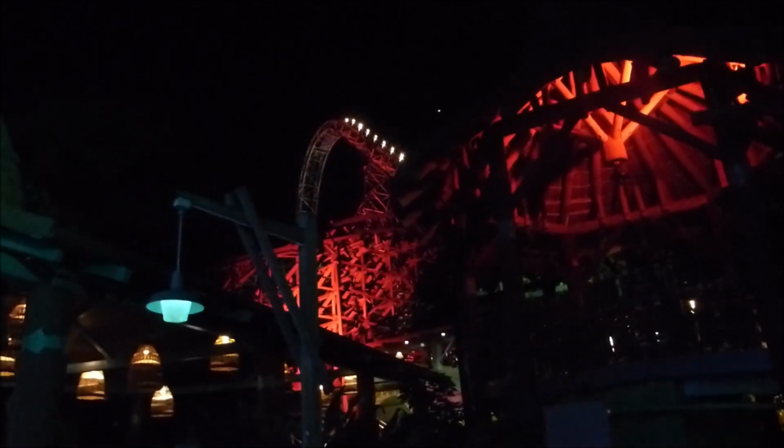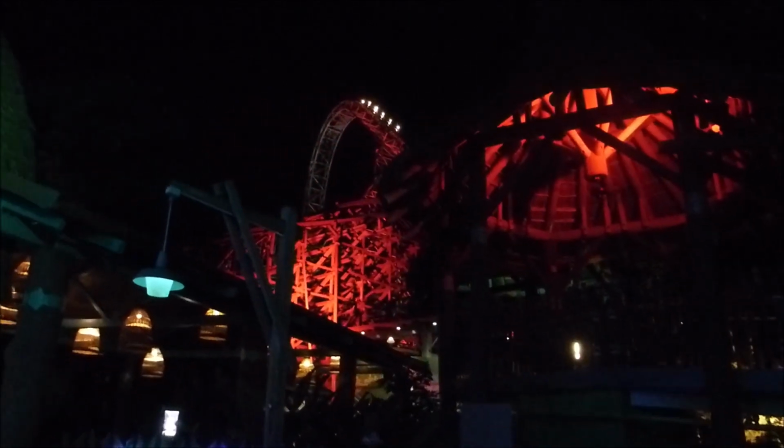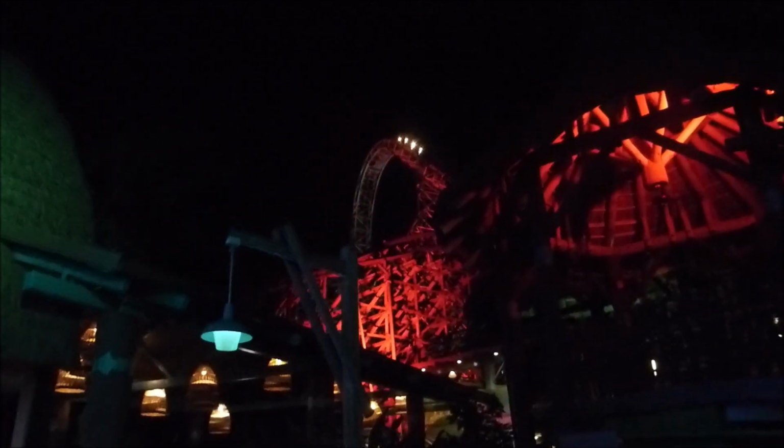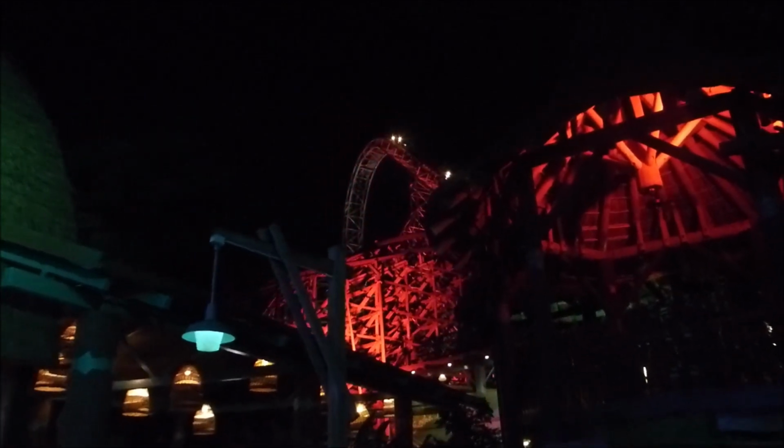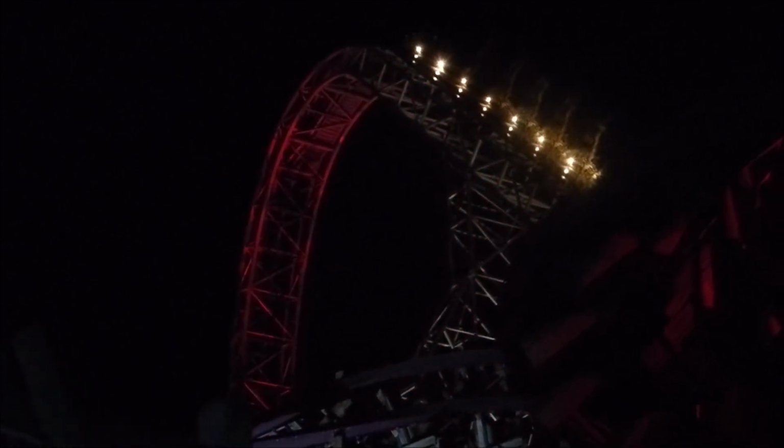And like I said, I could have easily gotten more because the line was short the whole time, but I was doing other things. If I only wanted to do Iron Gwazi, I could have gotten about 70, 80, 100 rides, but I wanted to ride everything here, and I wanted to do other things, see the animals, see the ice skating show. There's just so much to do at this park.